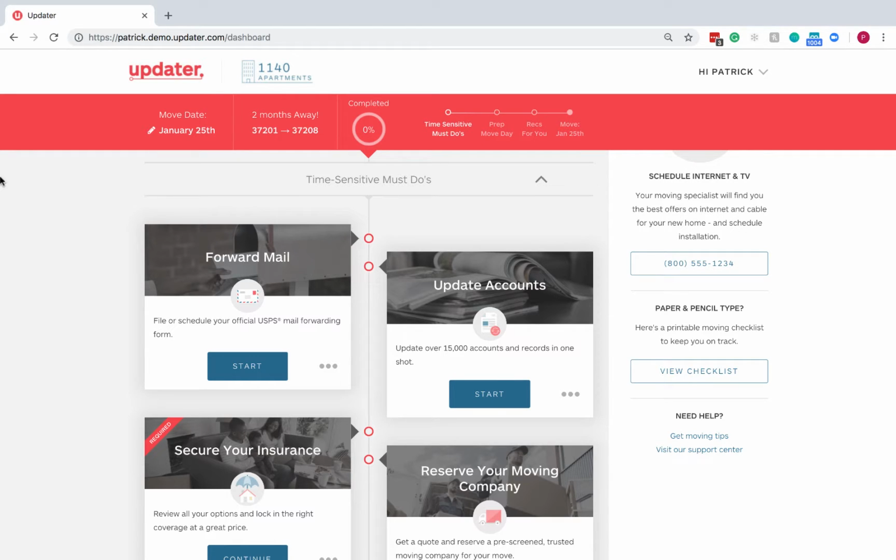All right, so what you see here is an example of an Updater resident dashboard. This is a demo site, so 1140 Apartments is a fictional building based off of our headquarters here in New York. And what you'll notice first is that this dashboard is completely custom to your resident's move based on that information that we get from Yardi. So right at the top of the dashboard, we populate your resident's move date, how far away that move date is, the zip codes they're moving from and to, and then of course as they go through Updater and complete these moving-related tasks, the percentage of those tasks they've completed to keep them on target for move-in day.